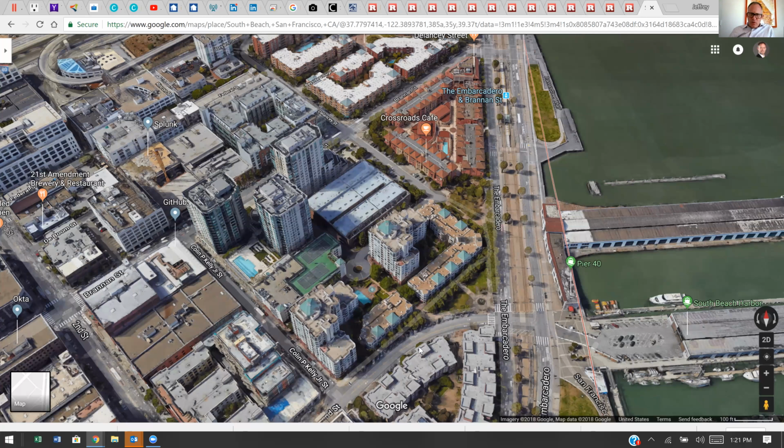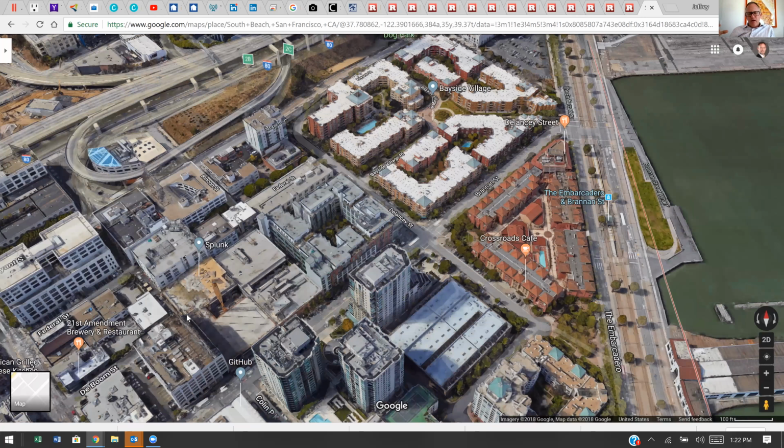You see how Embarcadero wraps around and you go onto King Street, right? You have AT&T Ballpark. There's a building right here called 170 off of 3rd. That's a great building, but not a good one for investors because there's a rental restriction. Only 20% of the units in that building can be rented. Really good building. I like it.